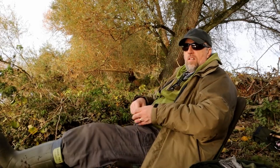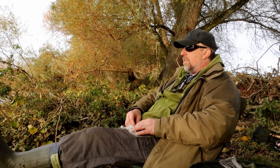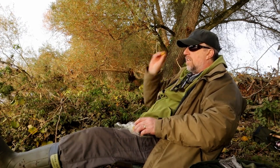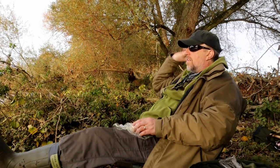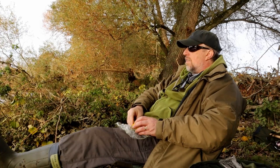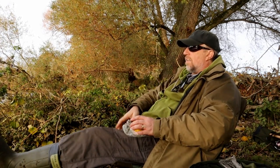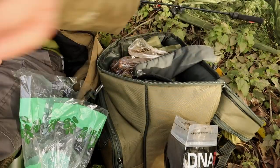First off, I'm going to try a lump of cheese paste. I've already introduced a few free offerings into the swim before casting out the hook bait. To my left downstream is a slacker area of water just off the main current and an overhanging tree. I'll trickle a few more bits of paste into the swim and try and build up the fish's confidence. That's if there's anyone home, of course.